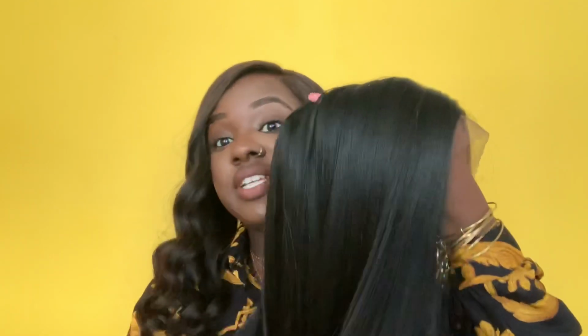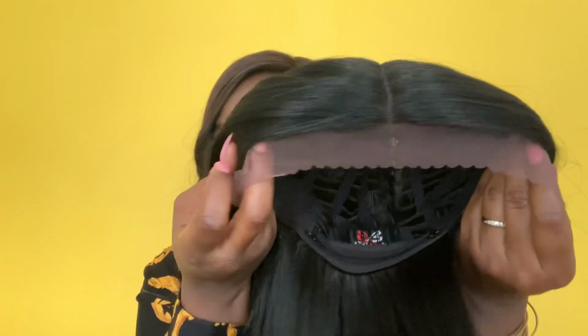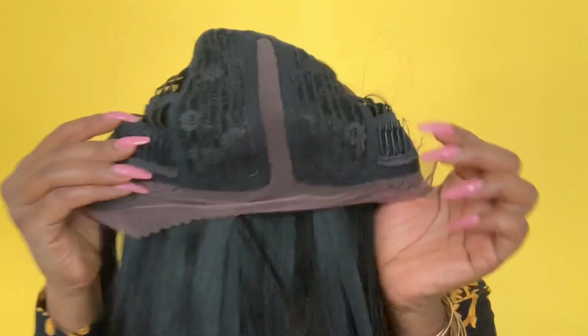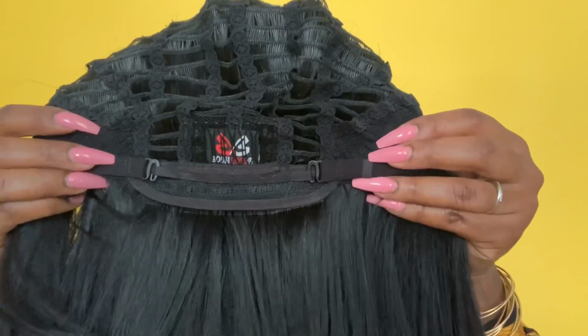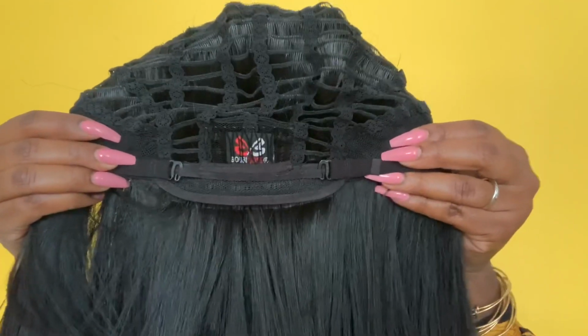Okay. She feels really, really soft. I like this part. Here's the part. That part looks really, really good, y'all. Like, nice and natural looking. And then we have the lace that I'm going to have to cut off. On the inside, we have the 2 combs. We have the 1 comb in the back with the adjustable straps.